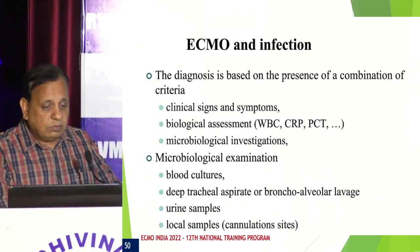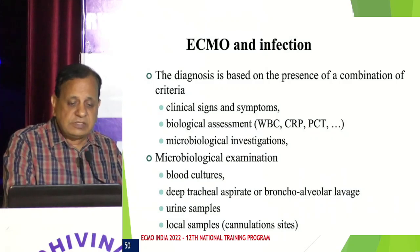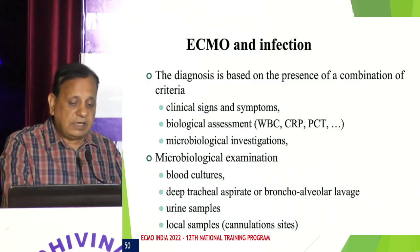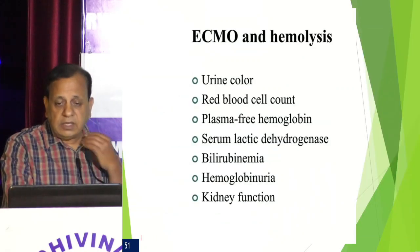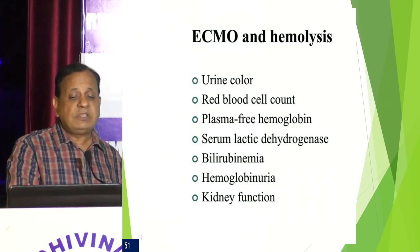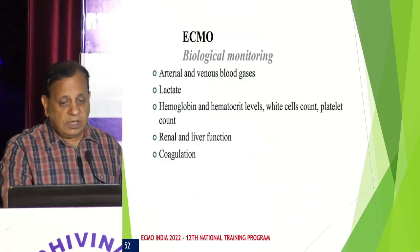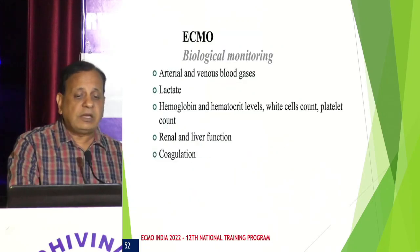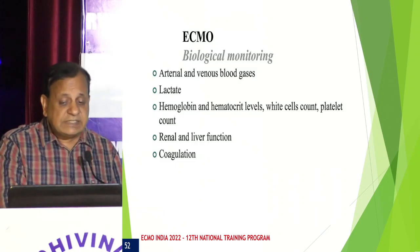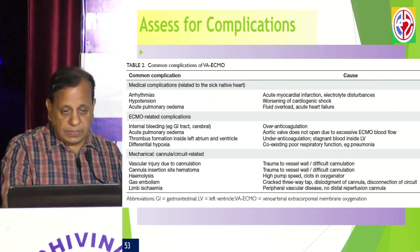ECMO and infection is a separate topic, but it is a necessary evil attached with ECMO. So all the time, monitor the counts, the CRP, the PCTs, the blood cultures, the tracheal aspirate, urine samples, and examination of the cannulation sites. ECMO and hemolysis: look for urine color, red blood cell count, plasma-free hemoglobin, serum lactates, bilirubin, hemoglobinuria, and kidney functions. ECMO biological monitoring: look for the arterial and venous blood gases, the lactates, the hemoglobin, the hematocrit, white blood cells, platelet count, renal and liver functions, and the coagulation parameters.